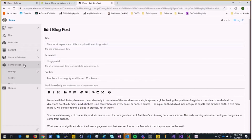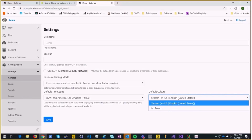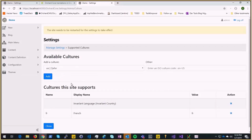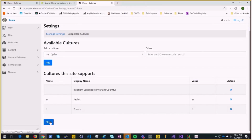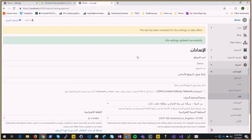So I will change the default instead of tapping it everywhere, because we also have a custom provider with some custom logic that will set the default value if we don't specify anything. So I will change the default to be based on the supported culture. I will add a supported culture which will be Arabic, and this way I will be able to show you right to left. Close, and I will set it as a default. So the UI will pick it by default, and you see now everything is translated in Arabic because Hisham provided all the translation entries.